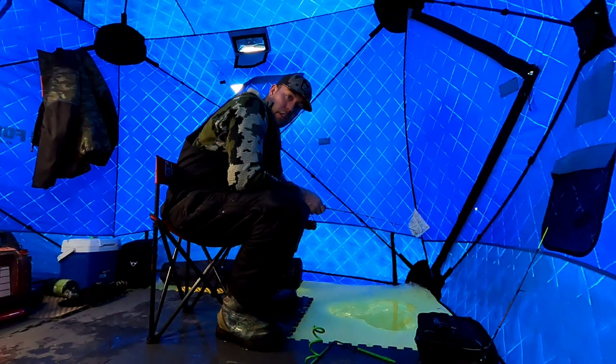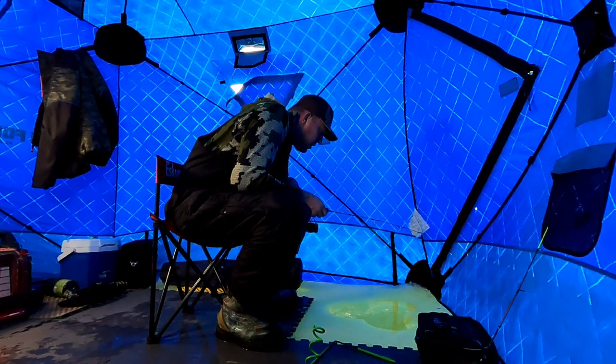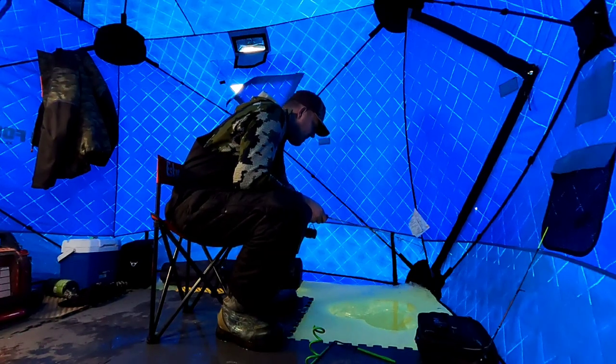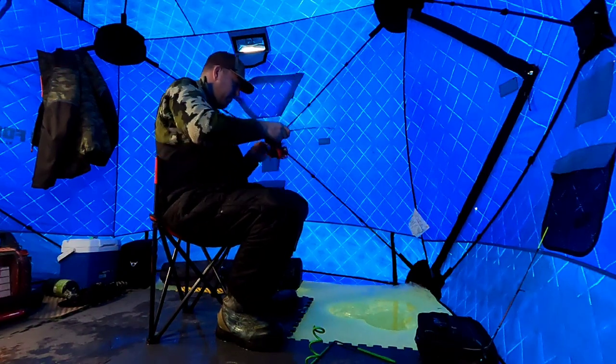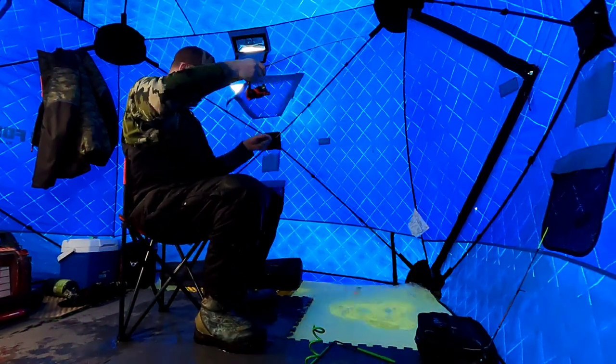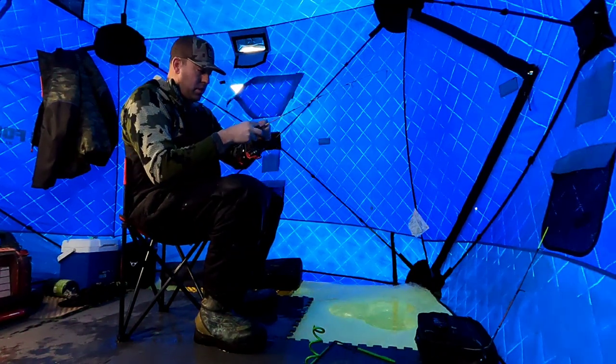Matthew's outside crushing it next to the jawjacker hole. He loves fishing for his little stock trout. Ooh, there's a good one. Here we go, here we go. Here we go. Oh, I got off. Dang, that was the biggest so far.